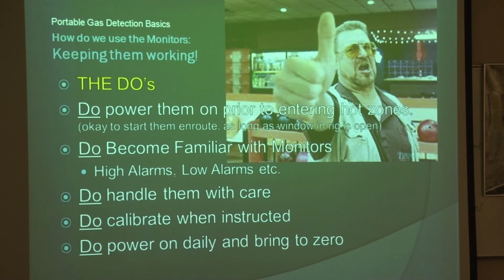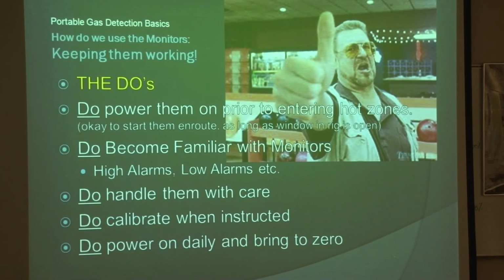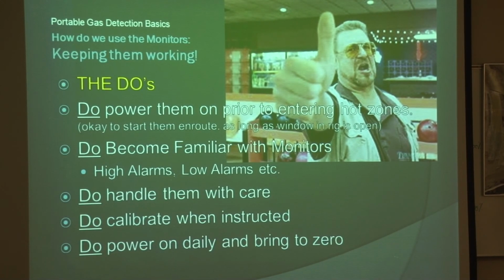If that police officer wouldn't have pulled up on scene, if he'd have had a gas monitor going, he might have been able to see that the parts per million were well above toxic levels. If the fire crew would have pulled up and seen that, they would have known immediately that they were above their explosive levels and above their toxic levels. We'll talk about ammonia in just a little bit.